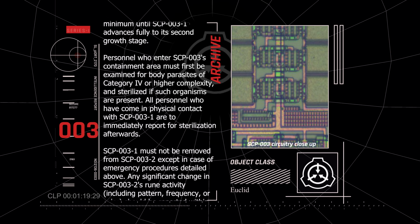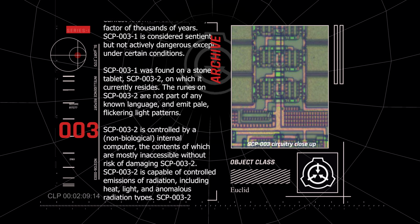Description: SCP-003 consists of two related components of separate origin, referred to as SCP-0031 and SCP-0032. SCP-0031 appears to be composed of chitin, hair, and nails of unknown biology, arranged in a configuration similar to that of a computer motherboard. Testing reveals SCP-0031 to predate earliest known circuit boards by a factor of thousands of years.